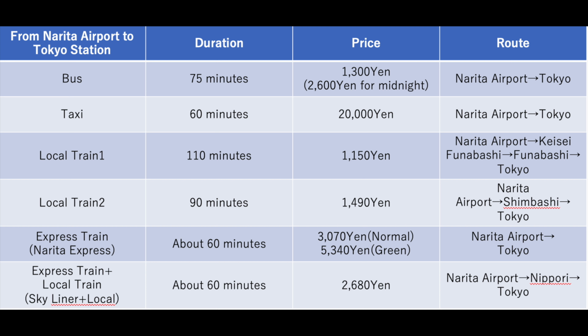And the 6th, express train plus local train. I always use this one. It takes about 60 minutes. Price is 2,680 yen. Narita Airport to Nippori to Tokyo. You have to change at Nippori, but it's not that difficult. Actually, this one's cheaper than Narita Express, so Skyliner would be great for you.